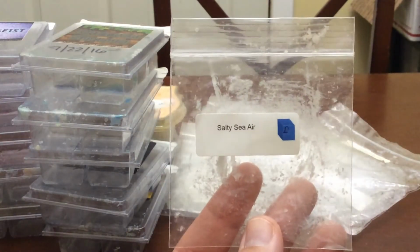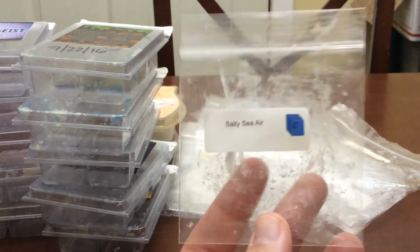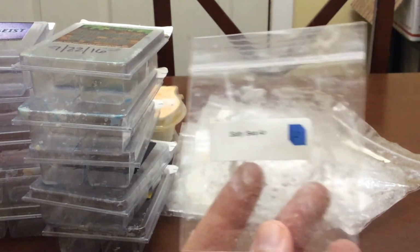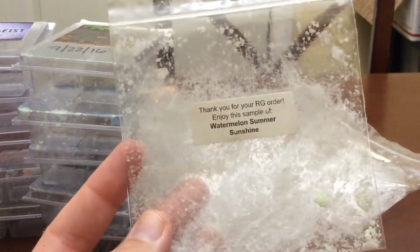Salty Sea Air. This was just a generic Salty Sea Air. It did do what I wanted it to do. It was nice. I do like Salty Sea Air blends, but this one was fine by itself and it lasted all day. This one I got in a D-stash as a freebie.